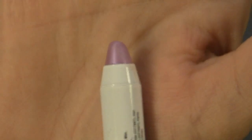I'm going to use another Jumbo NYX pencil. This one is in Oyster, and it's a very nice kind of lavender purple. So I'm going to go ahead and put that on the rest of my lid here.